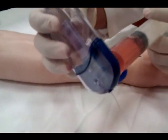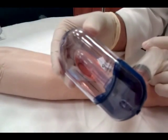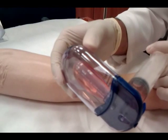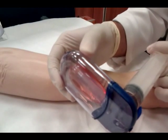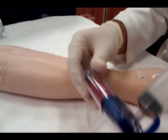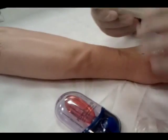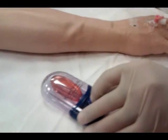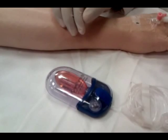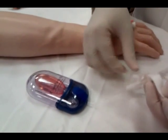You can see here, okay, and then you refill it, and remember that this rubber is only one way, so there is no air leak and there is no medication leak. Then you close the rubber again and you start preparing the extension.